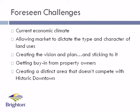So as far as our foreseen challenges, we have numerous challenges. The biggies include the current economic climate, of course, and I think Ken said the same thing at the end of his presentation. The fact that Brighton has historically let the market dictate the types and character of land uses. Along with this would be creating a vision and plan for the area and sticking to it. With the current economic conditions, there seems to be a mentality amongst some of the city leaders, unfortunately, that any development is better than none. The other item to note is that council members are term limited so that the vision may not carry forward and sometimes plans get shelved.